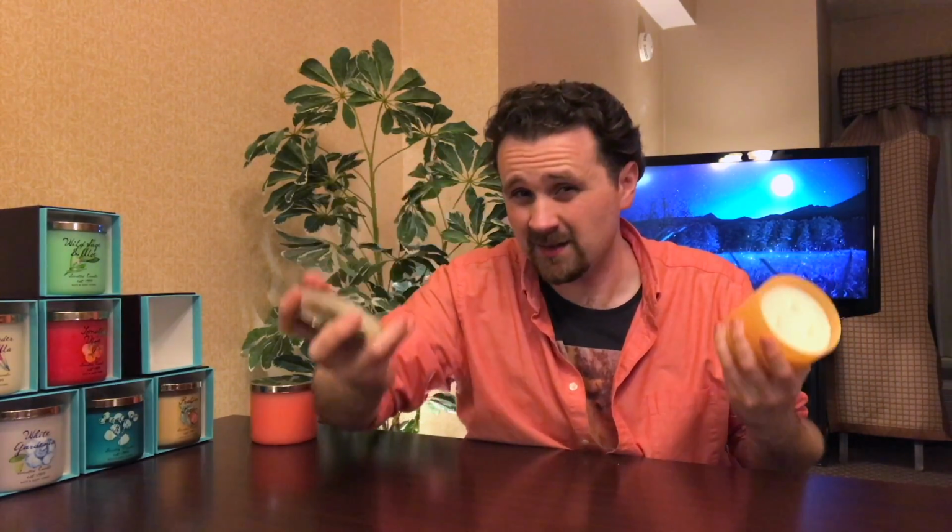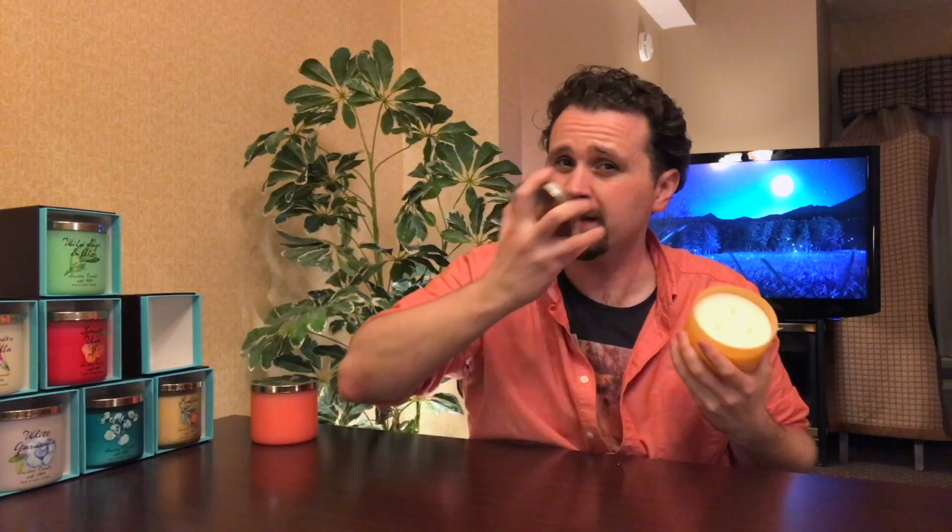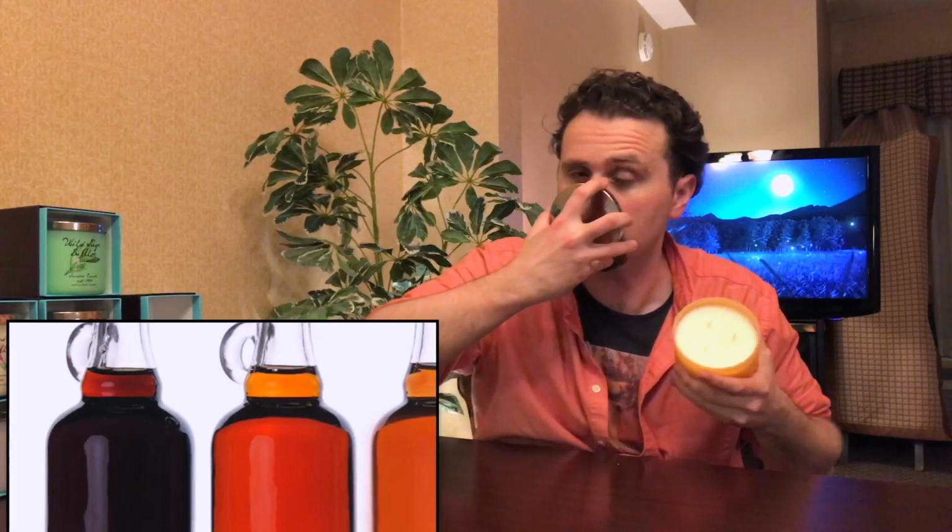You know, honey has a very distinct, intense aroma. And I'm not saying this doesn't smell like honey, but if this was honey, it would be a very neutral honey. I mean, if we had to describe this, I think it would be a little bit more successful if we said like agave nectar or even a really light maple syrup.